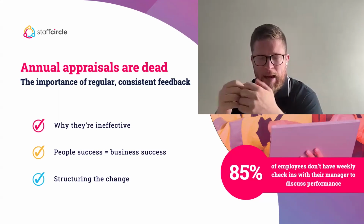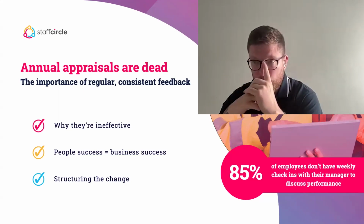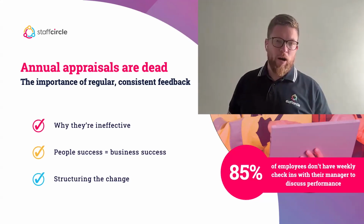And that, I think, identification piece is the most interesting, because when we talk about high potential employees, it can be really easy for businesses, and I've done it.